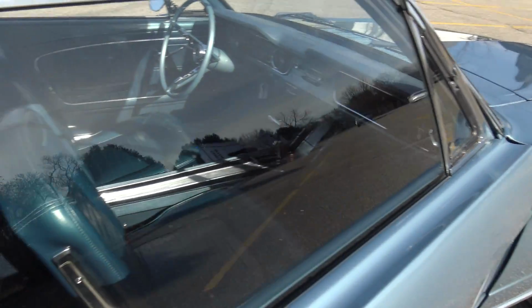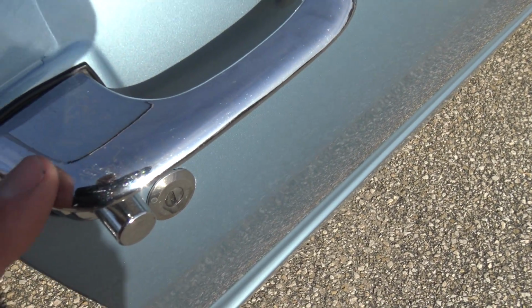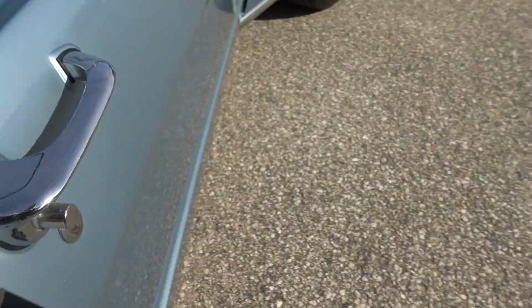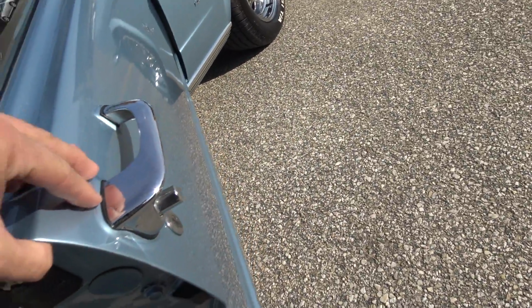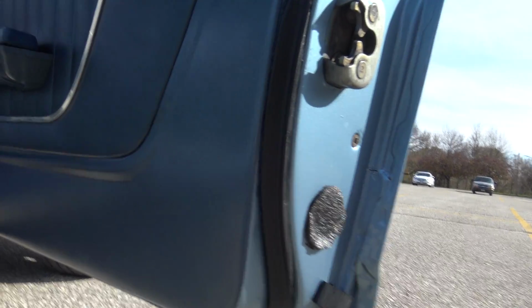Glass looks good, all looks original. Doors open and close good. This is the original door handles. You can see just a little bit of patina on that. But when they did the restoration, they put new gaskets around them.